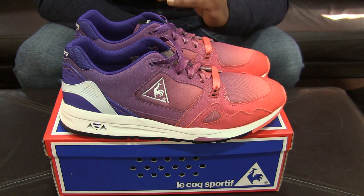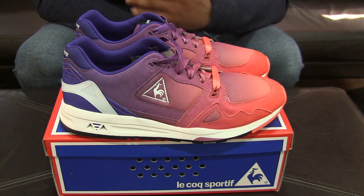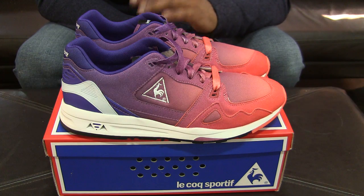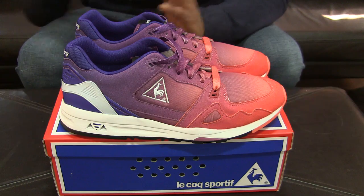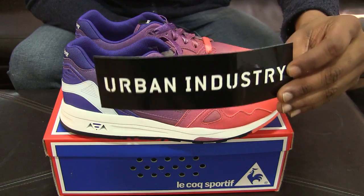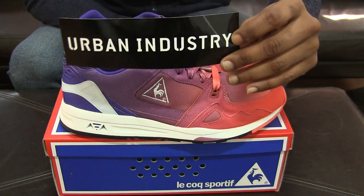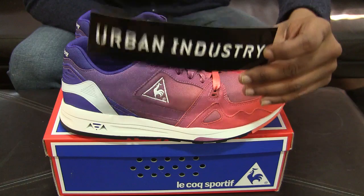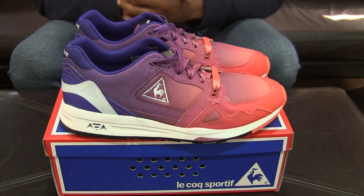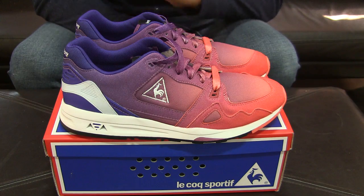Once the shoes ship out, they will get to you within 2 to 3 days in most places in the US, obviously barring any delays for weather, etc. So very happy with the service from urbanindustry.co.uk. Inside my package, as usual, I got an Urban Industry sticker, which I just reached over in the box and grabbed for you guys so you can see that. This sticker will come in whatever apparel or trainer order you make from urbanindustry.co.uk. So huge shout out to those guys, even though they probably don't know about me. I'm really impressed with their customer service, guys. You can't go wrong there.